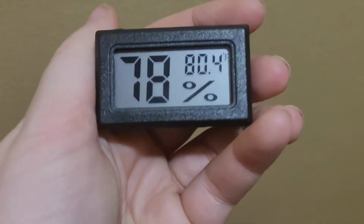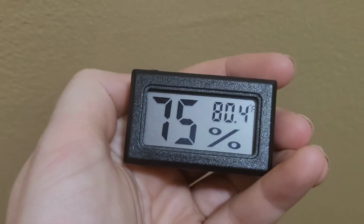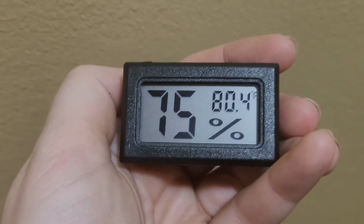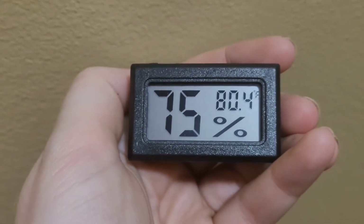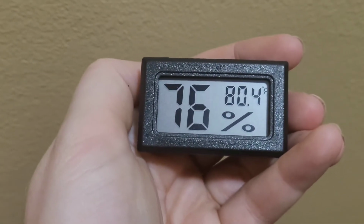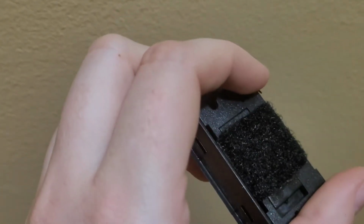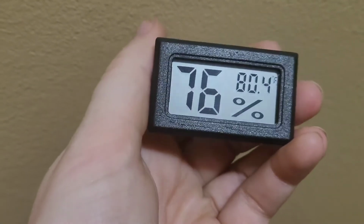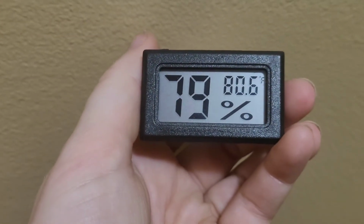Another thing that you'll need is a humidity gauge. Right here, the bigger number is telling you the humidity percentage in the enclosure, and the upper corner is telling you the temperature. So this acts as a humidity gauge plus a thermometer, and I have these on Velcro. You can get some Velcro at Walmart, so that if this does come off, it's Velcro, so it's not going to harm the snake.